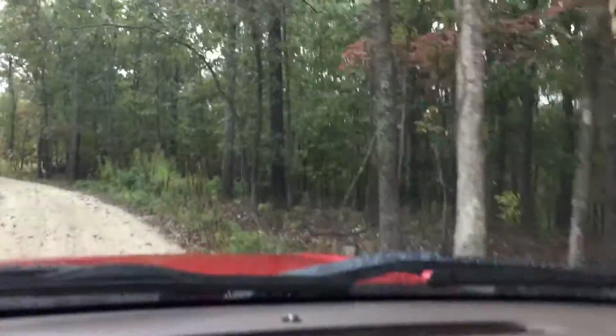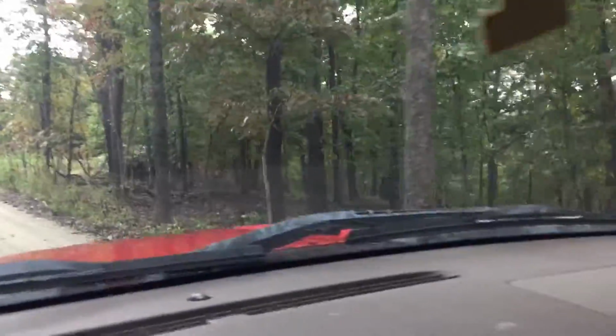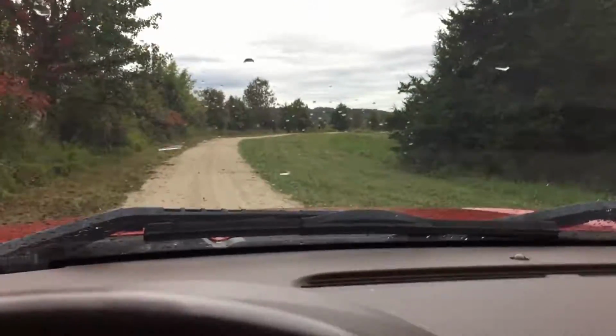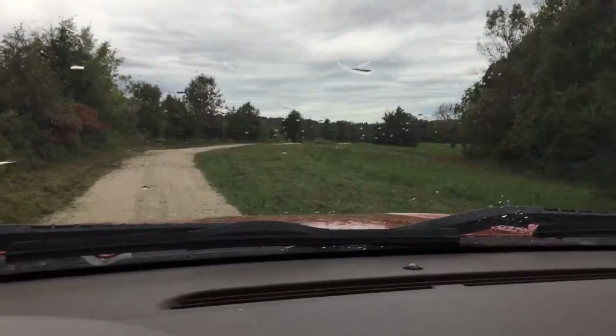And everything we've seen out here, all these properties are similar. They all have mature timber, which can be pretty hard to find, especially here in the Ozarks, where logging is a big industry. It's tough to find properties that haven't been logged in the last 10, 20, 30, 40 years. And this one, we didn't see any signs of logging.